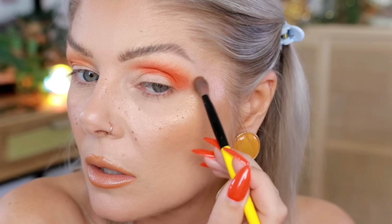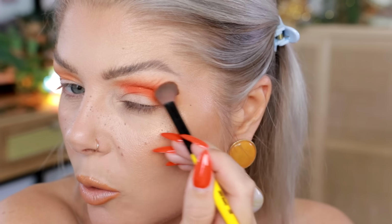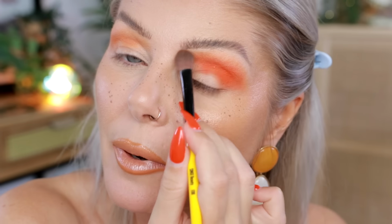I'm going in with a little bit of the lighter Leo, and I'm gonna be buffing on the edge a bit. Again, I want to avoid the yellow if I can. That doesn't sound like something I would say, but bear with me. That is really cool. Okay, I'm gonna do the dark red Vitality.